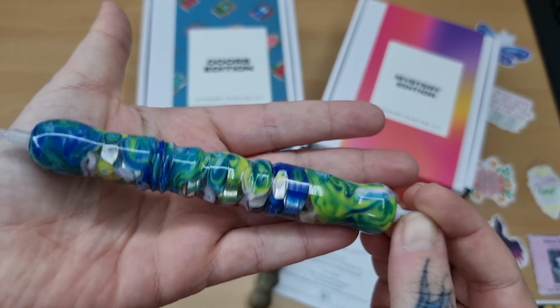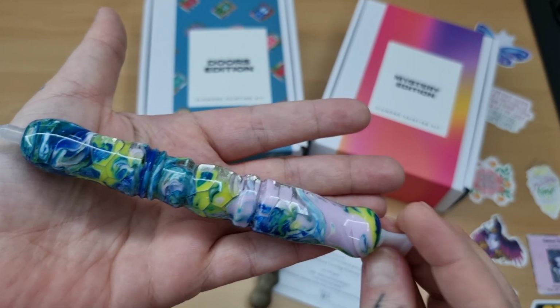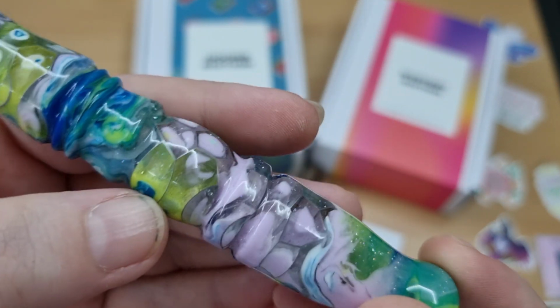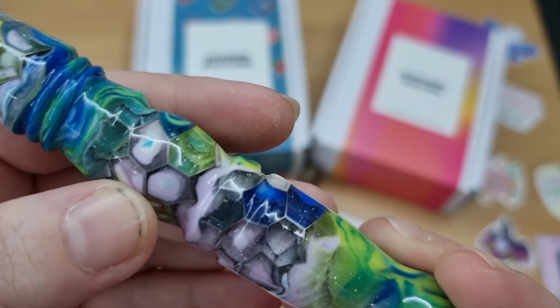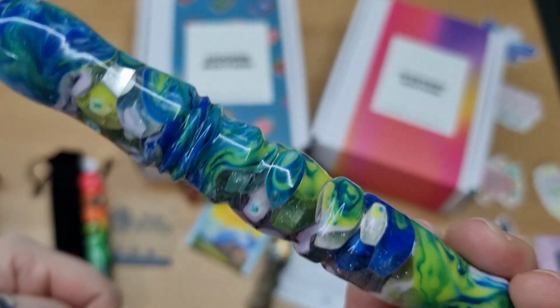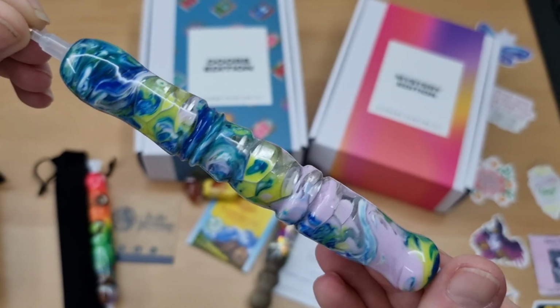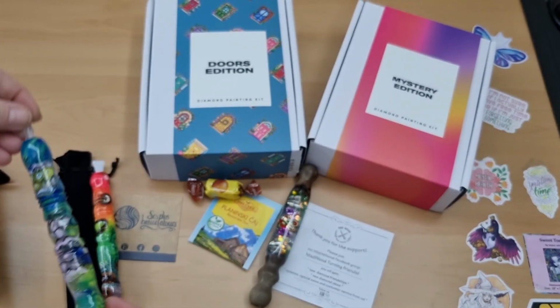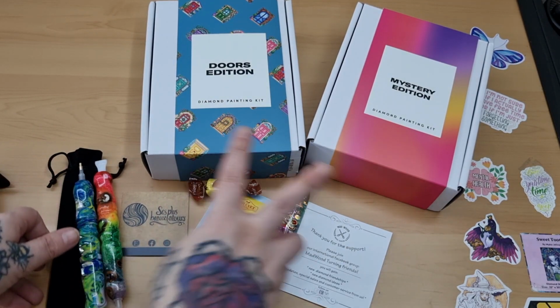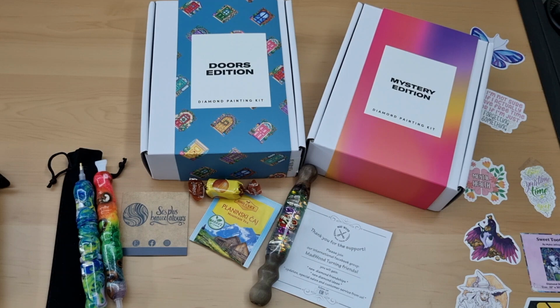Let's see. I like the pinks and I love how it all blends, that shine to it. So yeah, three pens and two paint gems. And you will see me over on the other side unboxing.